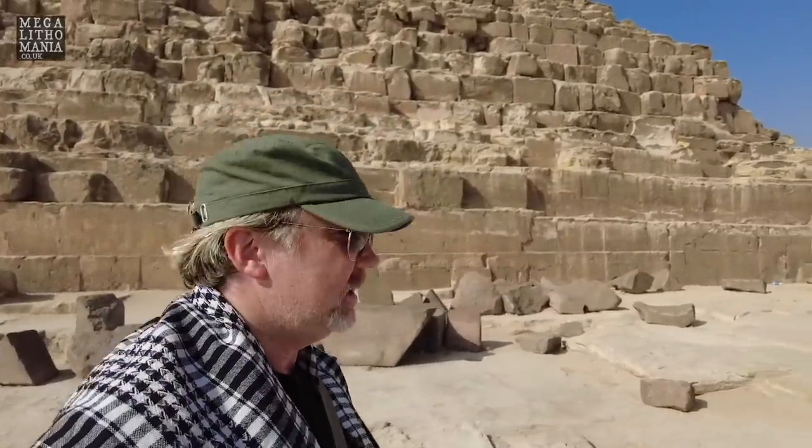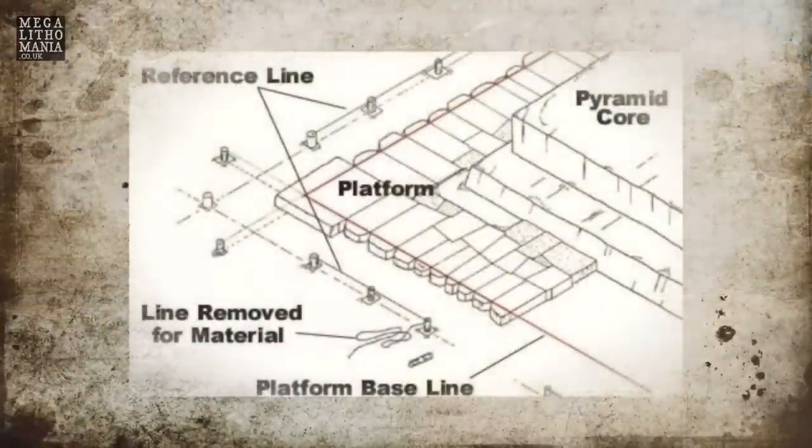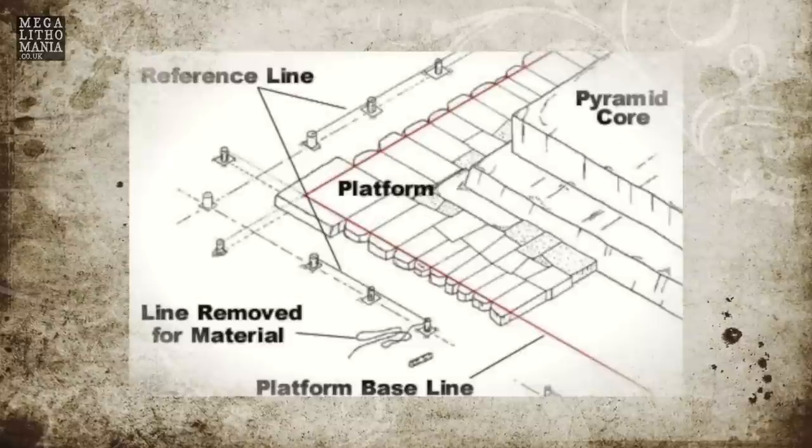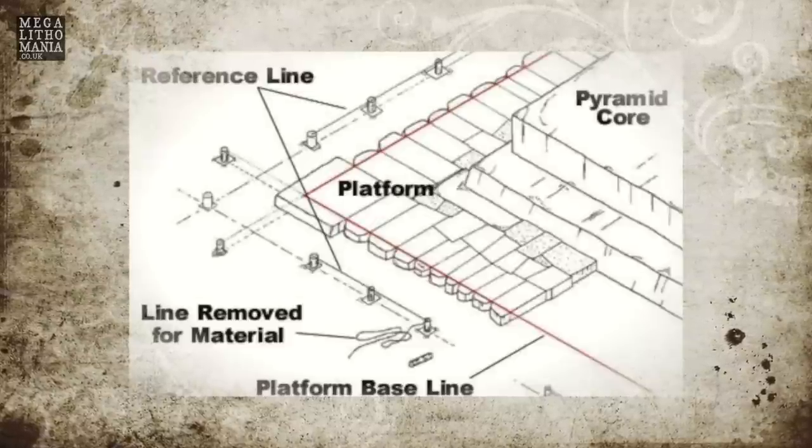We're seeing this platform is absolutely mind-blowing. We're walking on it now, and some of these stones are at least 6 feet thick. Some of them are more than that. Some of them are like 12 feet thick, as we saw in the lower levels of the corner platform. One of these stones weighs a staggering 170 tons. And this wouldn't have been seen. This would have all been hidden, just to be walked about on. This is not even part of the main structure here at the second pyramid, or Khafre's pyramid, here on the Giza plateau.